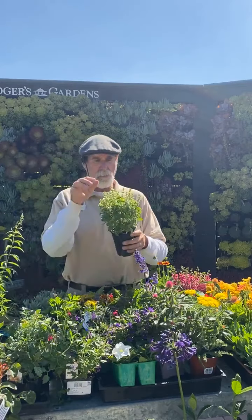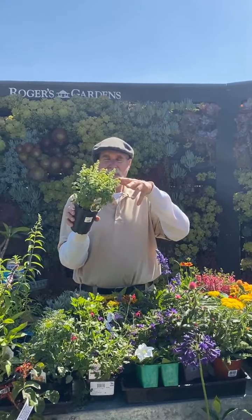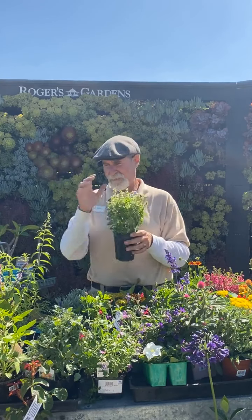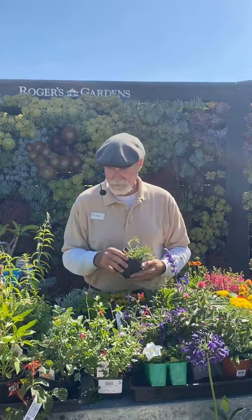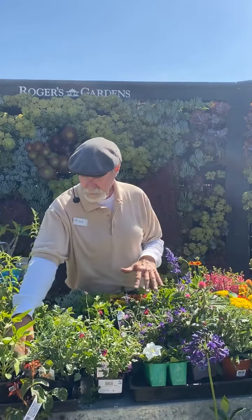Here's spicy globe basil. See, this can flower and it's not really going to hurt the plant, but the one thing you've got to watch with the globe basils, they can get downy mildew really easy. So I'm not planting as much of these as I used to. You've got French tarragon. Like, oh no, that's not tarragon, that's penstemon. But French tarragon you can plant right now.